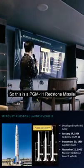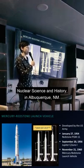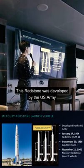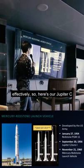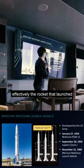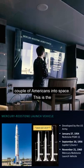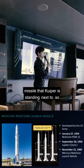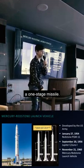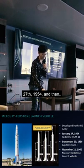So this is a PGM-11 Redstone missile with Kuiper for scale at the National Museum of Nuclear Science and History in Albuquerque, New Mexico. This Redstone was developed by the U.S. Army effectively from the V2 rocket. So here's our Jupiter C, which is going to turn into Juno 1. This is effectively the rocket that launched our first satellite. This is effectively the rocket that's going to launch our first couple of Americans into space. This is the missile that Kuiper is standing next to, so they're effectively the same size, so you can kind of get an idea there. And this is a one-stage missile. The first successful test of this missile was on January 27th, 1954.